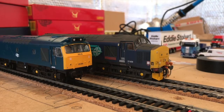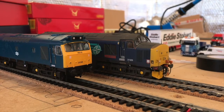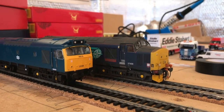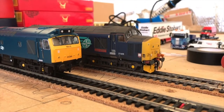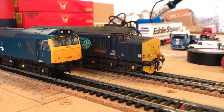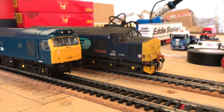So let's start with the diesels. The one on the right, the DRS 37, 37409 Lord Hinton, I got off a mate, and of course he sold it to me for £250. There is a reason for that. It does have Lego Man Biffo sound, twin iPhone speakers, and it is very beastly, and of course it is a Model Rail exclusive.